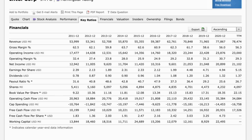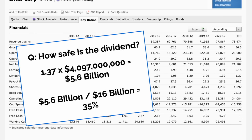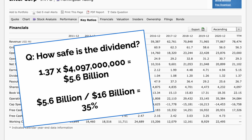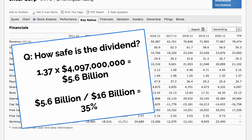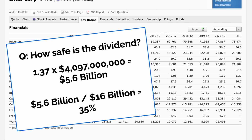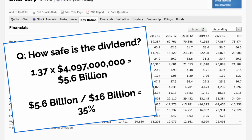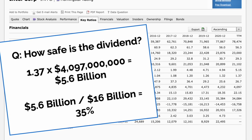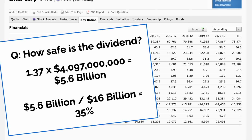We're still on the same tab, and we can see that the trailing 12 months dividend is at $1.37 per share. We multiply that by the shares outstanding, 4,097,000,000, and that tells us that in the trailing 12 months, they have paid out $5.6 billion in dividends. If we compare that against the conservative $16 billion we're using as their cash flow, it tells us that they are only using about 35% to pay those dividends.